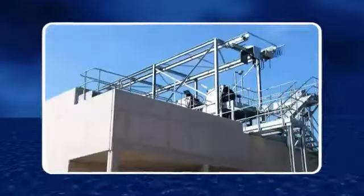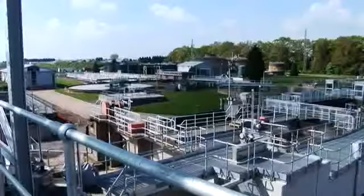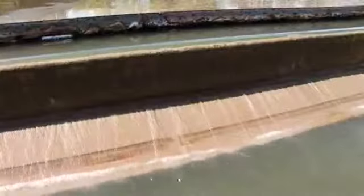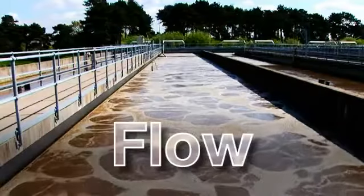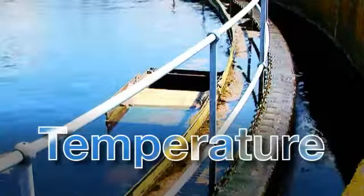ABB has more expertise in water and wastewater applications globally than any other supplier. Based on this experience, we have refined and developed the performance of our portfolio of instrumentation products to ensure that you get a solution that meets your precise requirements every time.